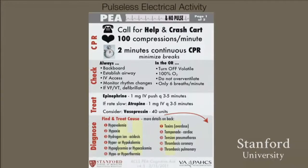Here's a more formalized version which they use at Stanford. So if you're at an institution like Stanford or Harvard Medical School, you'll be trained in the use of these checklists, and they call them more broadly cognitive aids during your training. So this particular cognitive aid addresses the condition of pulseless electrical activity and walks you through things you should check and make sure you don't miss, as well as things that you should think about during the treatment protocol.